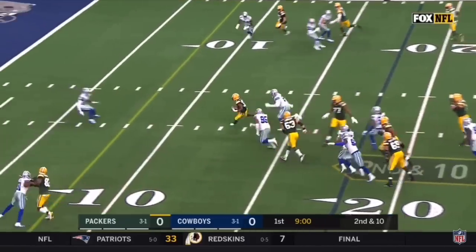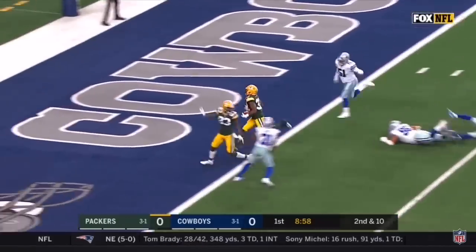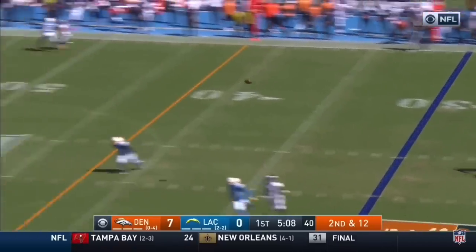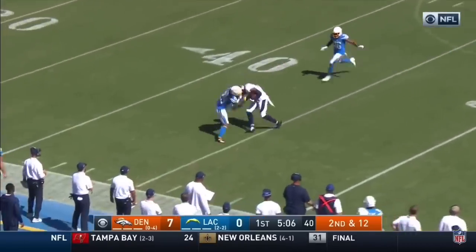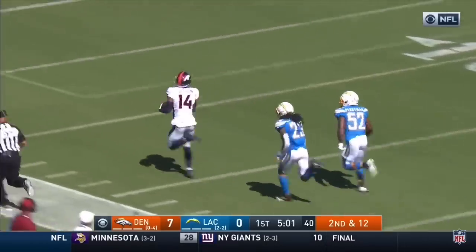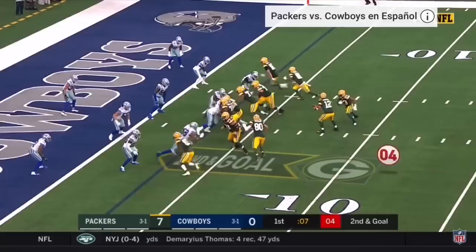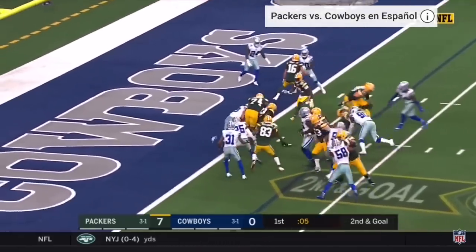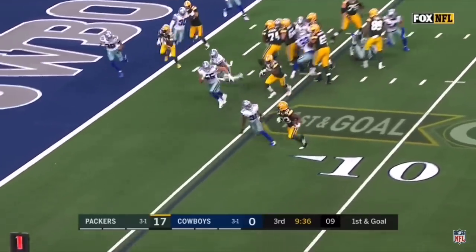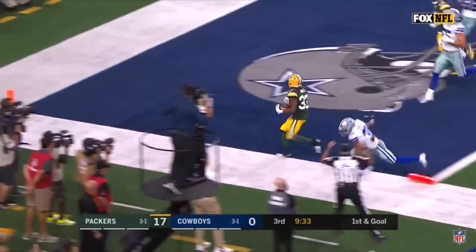Hand off to Jones, nice cutback. Aaron Jones for the touchdown. Flacco now down the field again, wide open target. There he is. Sutton breaks the tackle, and he's going to take it to the end zone. Hand off to Jones. He is in for the touchdown. Aaron Jones trying to get to the edge. He does.